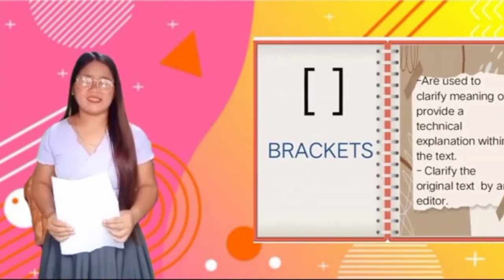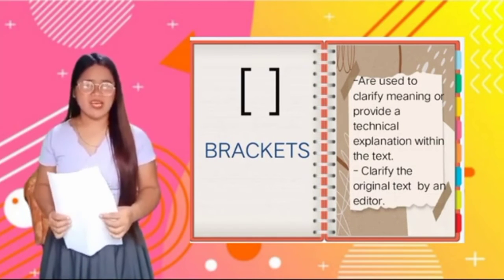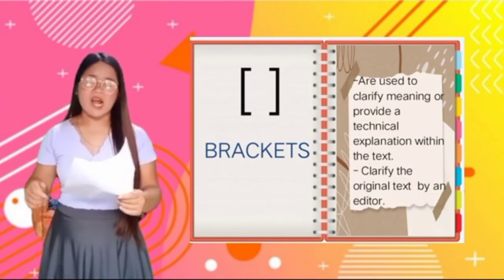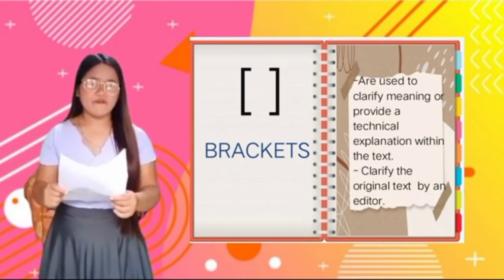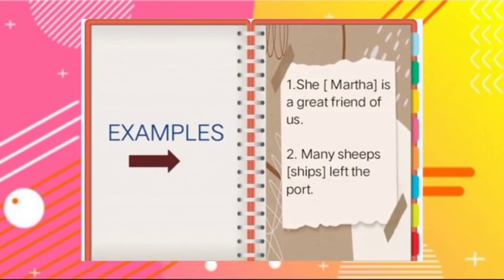So next, about brackets. Brackets are used to clarify meaning or provide technical explanation within the text. Brackets clarify the original text by an editor. So brackets are symbols that we use to contain extra information that is not part of the main content. In example number 1, Martha was not part of the original sentence and the editor added it for clarification. In example number 2, the original writer made a spelling mistake, so later on when someone quoted them, they added chips for clarification. Chips was not part of the original sentence.